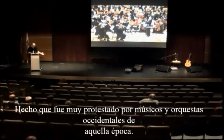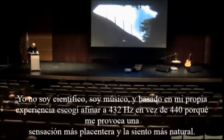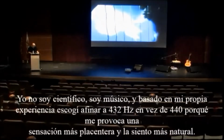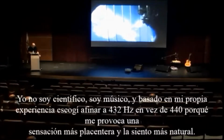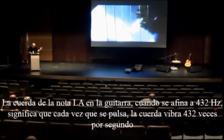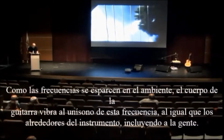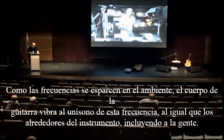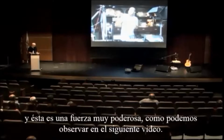So I'm not a scientist, I am a musician, and based on my own experience, I choose 432 over 440 because of the more natural and warm feel that I get from this particular frequency. The La note of the guitar, if tuned to 432, means that when that string is plucked, it will go up and down 432 times per second. Since frequency is spread in the environment, the body of the guitar will start to vibrate along with this frequency, and so will the surroundings of the guitar, including people. And this is a powerful force, you can see.